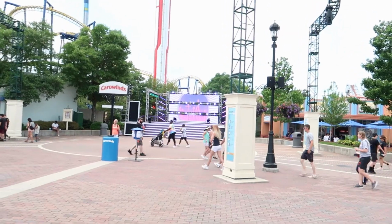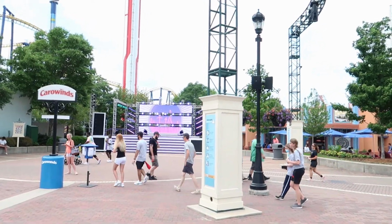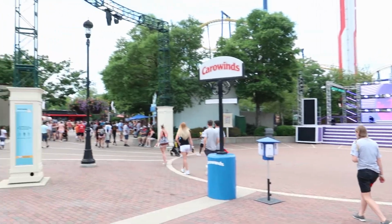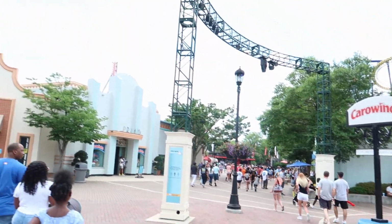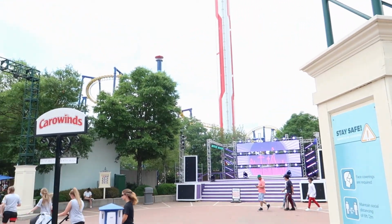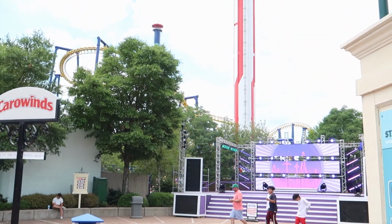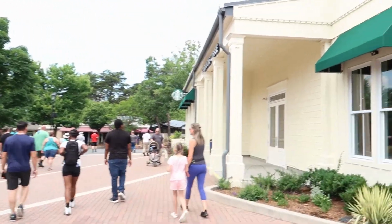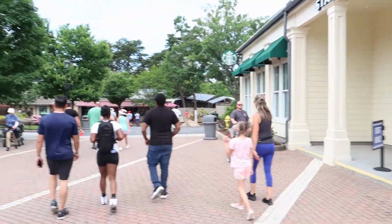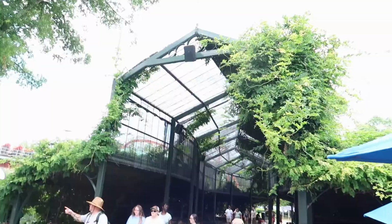Alright, so walking into the main plaza area here, looks like they do some sort of live entertainment here in the hub. Nothing crazy right now. Looks like we can walk to the left, and the Intimidator coasters are over there, probably several others as well. You can see Nighthawk right behind the trees, that Vekoma Flying Dutchman. But we're gonna make our way to the right, past the Starbucks corner store. It's kind of nice. And make our way over to Fury.